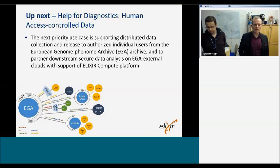But our main focus will be on human data transport next year, so that we can actually work with distributed clouds to provide enough security for these data resources to trust the system. So this will be next year's similar demonstrator around the same time of the year.